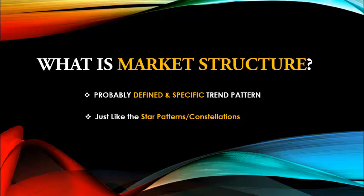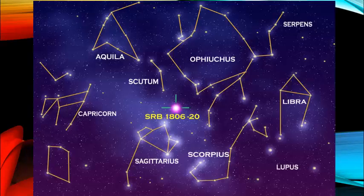So when you talk about market structure, it's similar to star patterns or star constellations. I think most of you are hearing this word for the first time. What's called a star constellation? Yes. When you look at the sky at night, what do you see? Most of you see stars. But if you are a professional astronomer, you will see something like this. You see patterns. You realize that the stars are not just arranged randomly. The stars are arranged in a specific order or specific pattern.